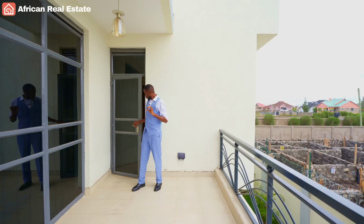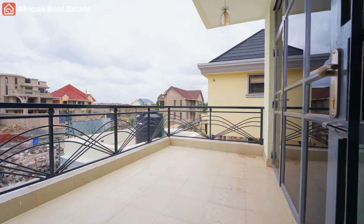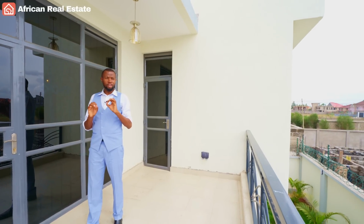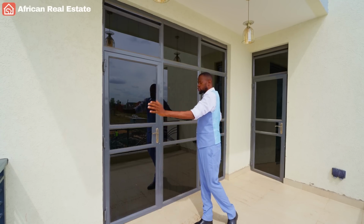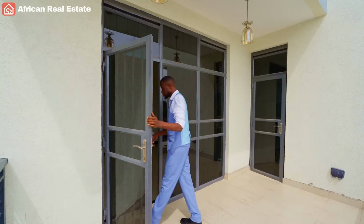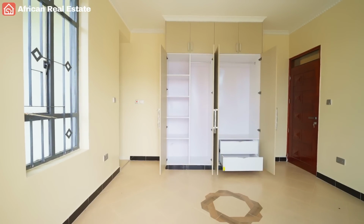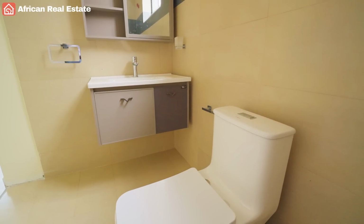From the first bedroom, we are at the shared balcony, and this is where you can get the best views of the Syokimau area. This area is highly developing, and the buildings and homes in this area are very posh and very modern. Here you have a massive window to the second bedroom, and you also have an access that can be used to access this bedroom. The second bedroom has adopted a similar concept to the first bedroom. The only difference is that this bedroom comes with a slightly smaller bathroom, and its main entrance is over here.